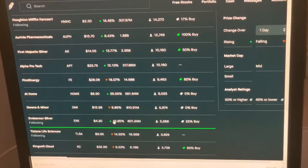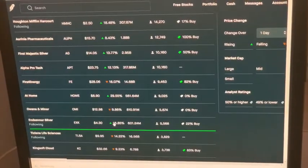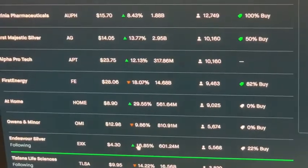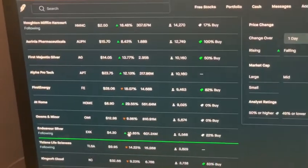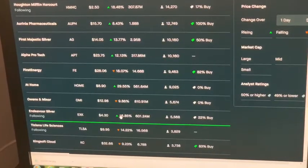So what that means is, say I buy this stock right here, and right now it's $8.90, and it jumps up to, say, $20. I make that profit and I end up selling the whole thing. That's called one day trade. Robinhood only gives you three.